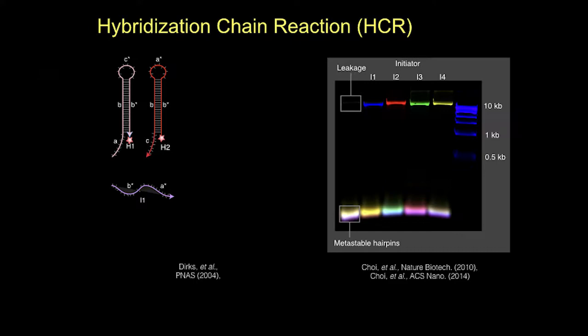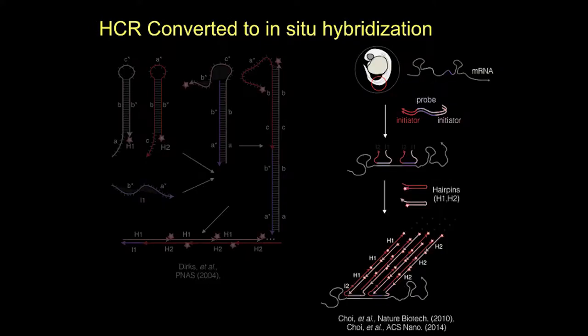Even if I add blender extract of human tissue or zebrafish. But if I add the initiator for one of them, the blue one, it disappears from here and it assembles as a 200 mer. Or the green one, you can see it disappears here and appears up there. So to make it into an in situ hybridization technique, we put those antisense probes onto the initiators and use that to then tag individual RNAs or individual antibodies and then get an amplification of per initiator about 200 dyes.